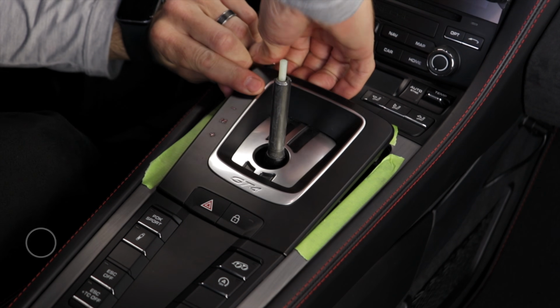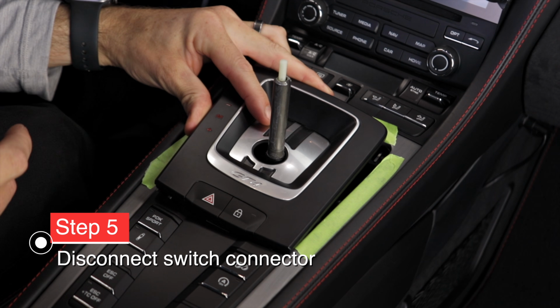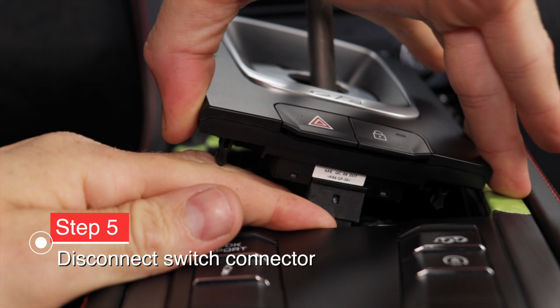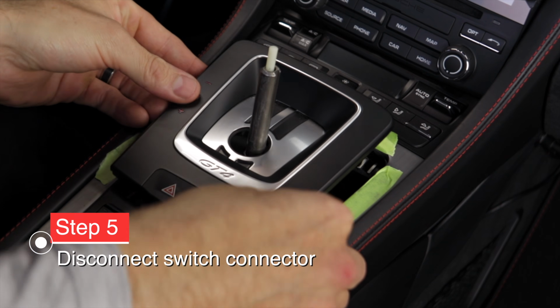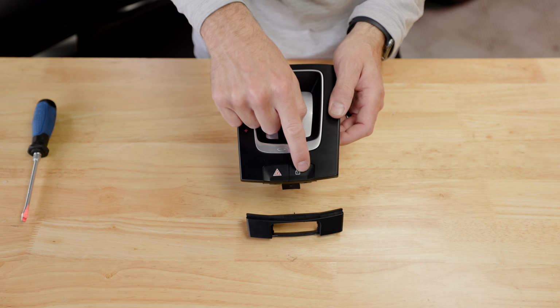But before you pull it too far, be careful. You'll see the hazard and lock switch are still connected by a connector, so it doesn't come up very far. You got to reach your fingers down in there and separate the base from that wire connector. Now the base comes free and we need to swap out the switches.